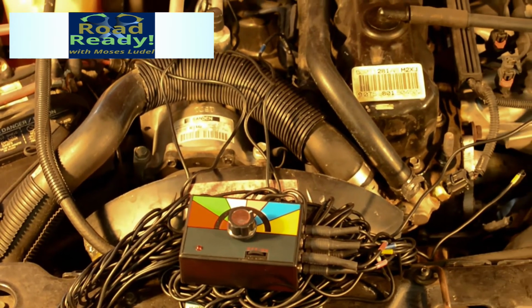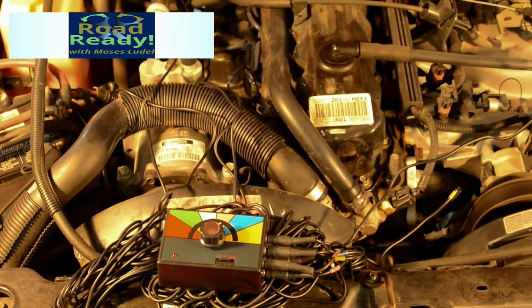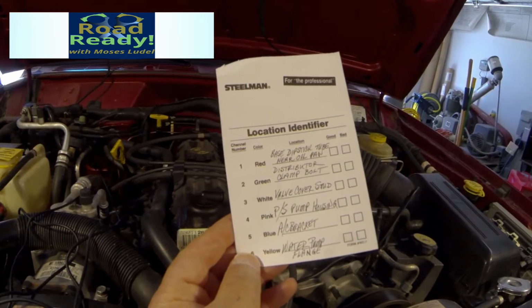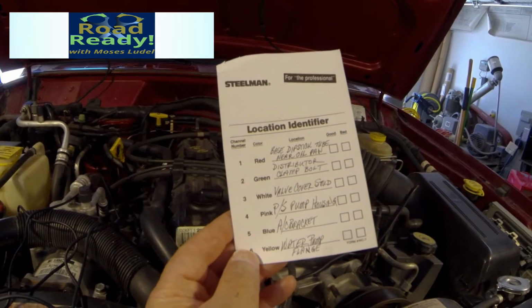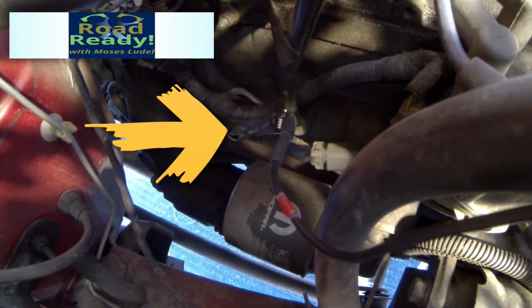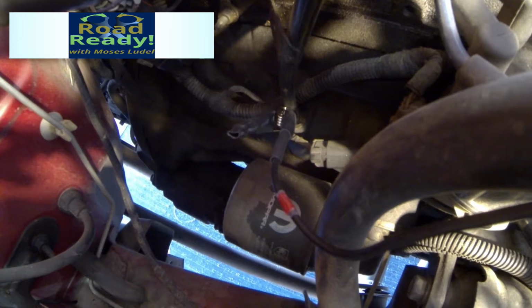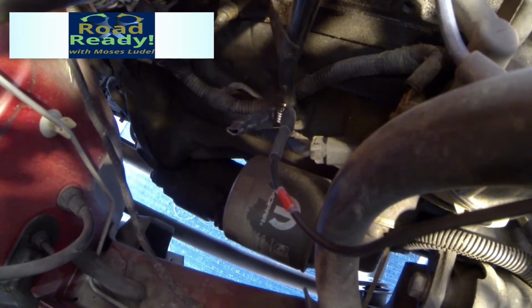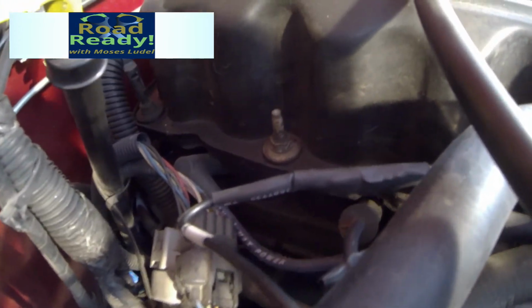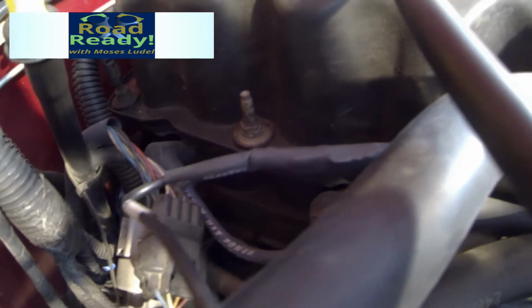We'll now use the Steelman Chassis Ear and go through each of the 6 channels to see if we can localize the noise. The Steelman Chassis Ear is hooked up to 6 strategic places on the engine to pick up sounds from the oil pan, including engine lower bearings, main end rods, any noises around the oil pump. At the distributor clamp bolt, the green clamp is connected. At this valve cover stud, the white lead is connected.